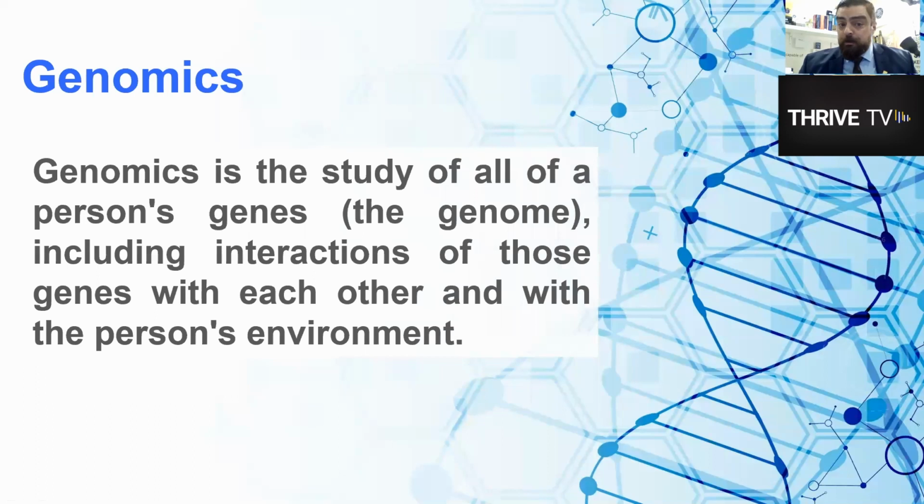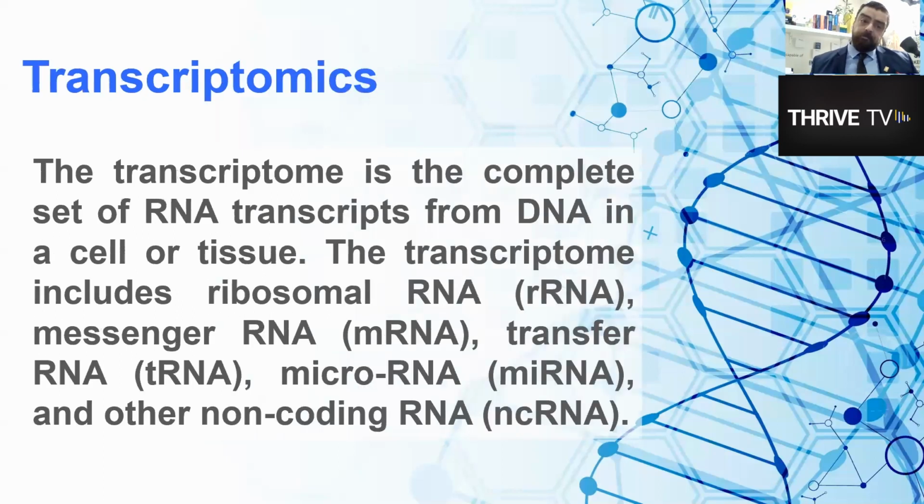So when we say genomics, we are studying the overall genome of someone or of humans in general, including the interactions of those genes with each other, and the interactions of the genes with the person's environment. But when we are talking about environment, there is a sub-specialty that we will introduce later, which is epigenomics.